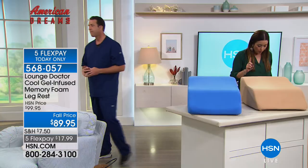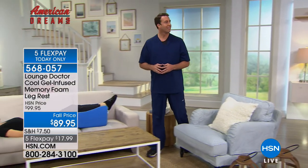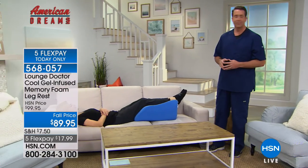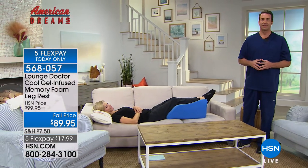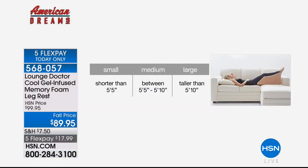Let me tell you how you are ordering this, by the way. First of all, we have two colors remaining. We have it in the cappuccino, and then we also have it in the blue. And then you're going to order this by your height, right? And I believe we have a little chart that we can show everybody. So here it is. You order by your height so that you get that perfect angle.